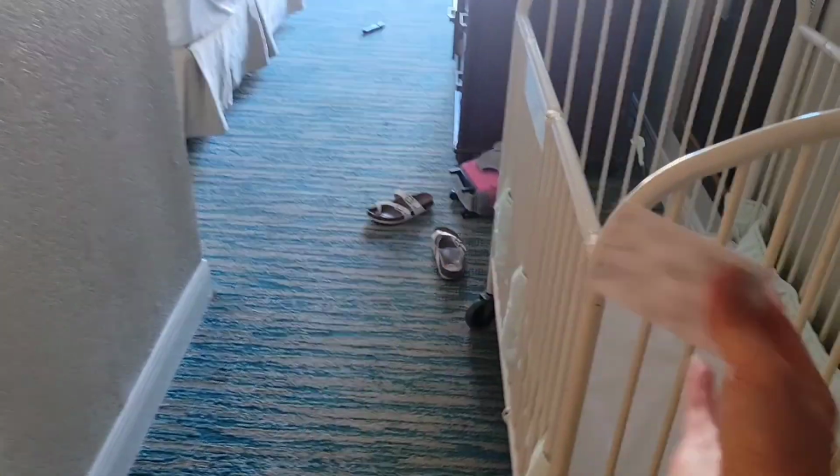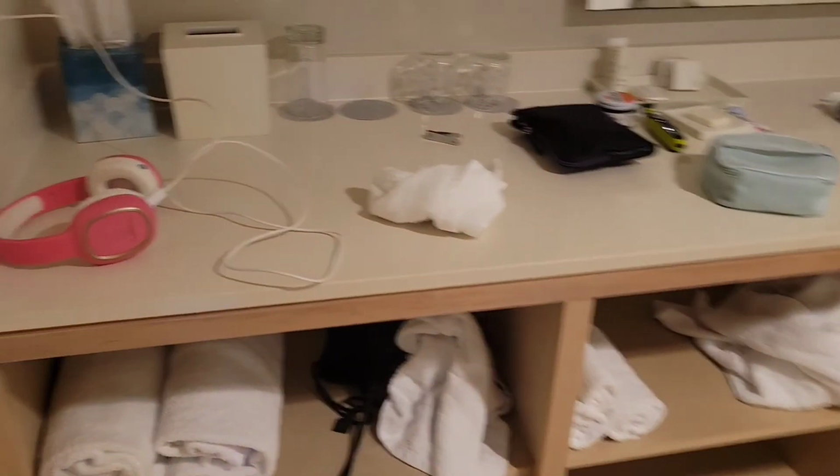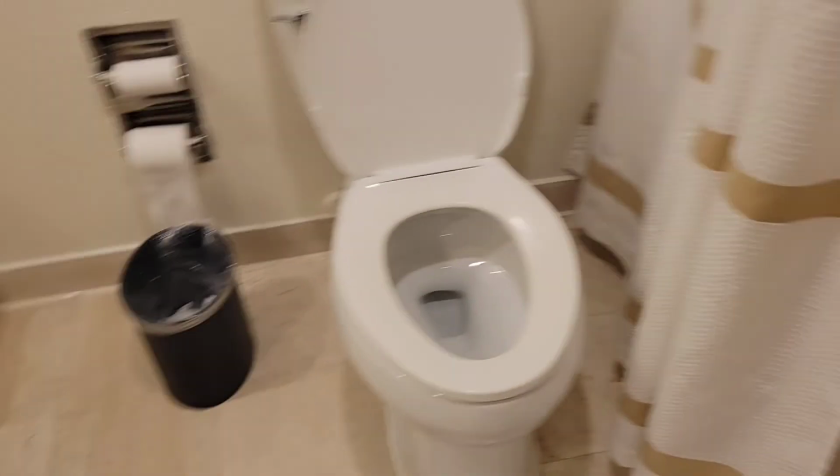You do have like a really big entry here. Obviously less big because we have a baby crib in here. Let's go into the bathroom. And bathroom's awesome. You know, great stuff. Does the job. Lots of light.